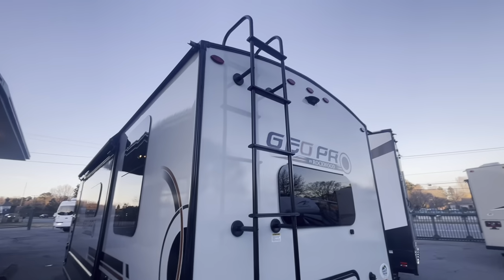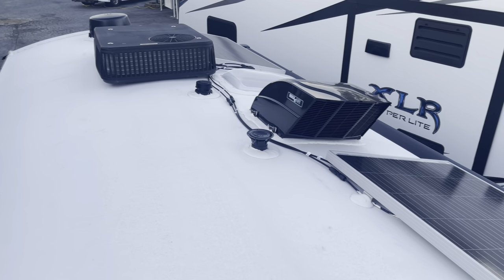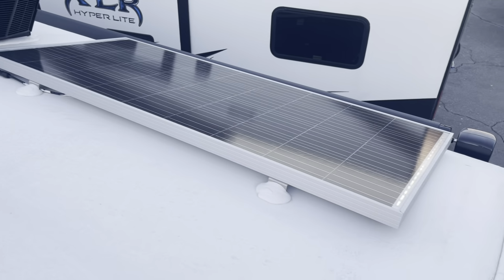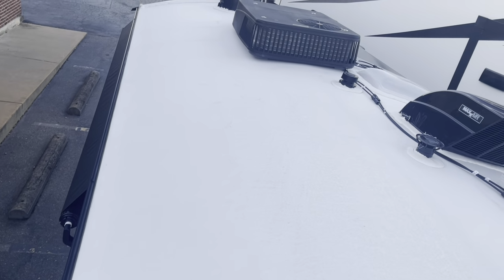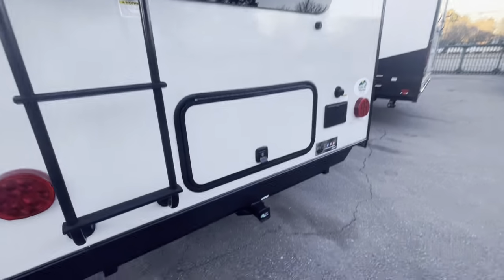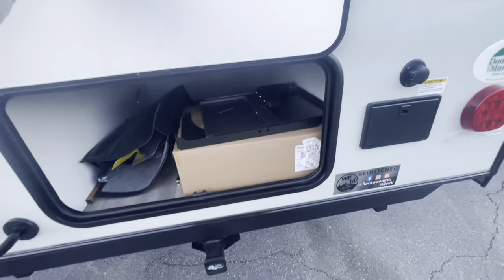Factory installed ladder, we'll take a look at the roof. All right, up on the roof, you got your AC, Maxx Air fan with the cover, TV antenna. We did the upgraded solar package, and then that slide topper. You got prep for backup camera. You got storage area in the back, again with a magnet.